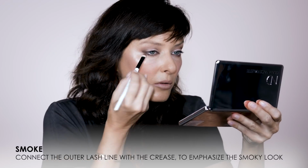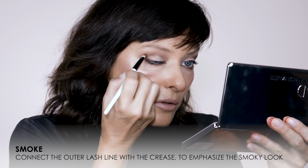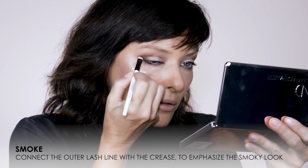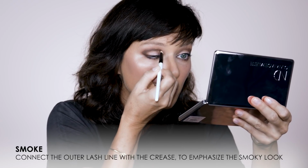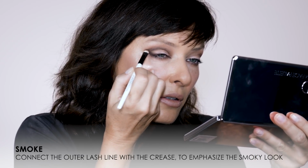I'm going in with a more dense brush into Smoke, and I will connect the outer lash line with the crease with this darker shade to emphasize the smoky look. Now with my finger, I'm going to pick up the shade Outer Corner. This is a super foiled, glossy, shiny and sparkling eyeshadow.